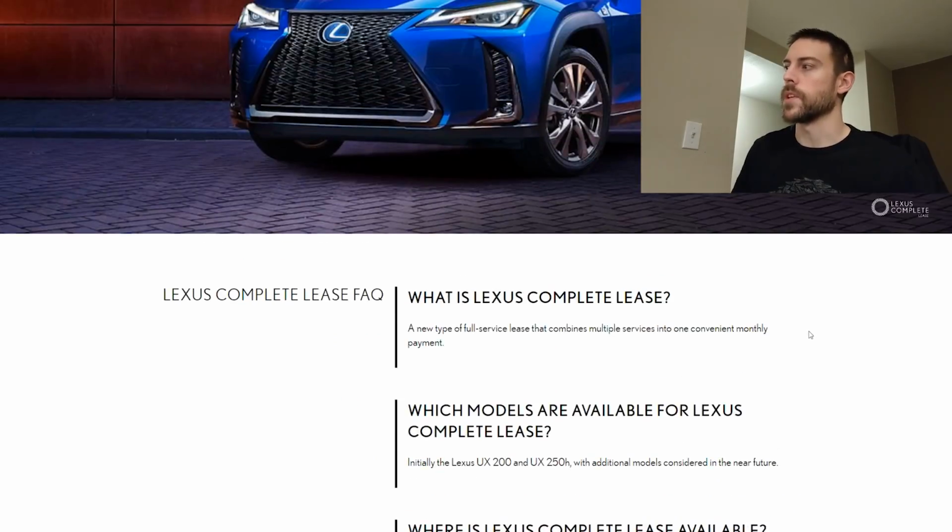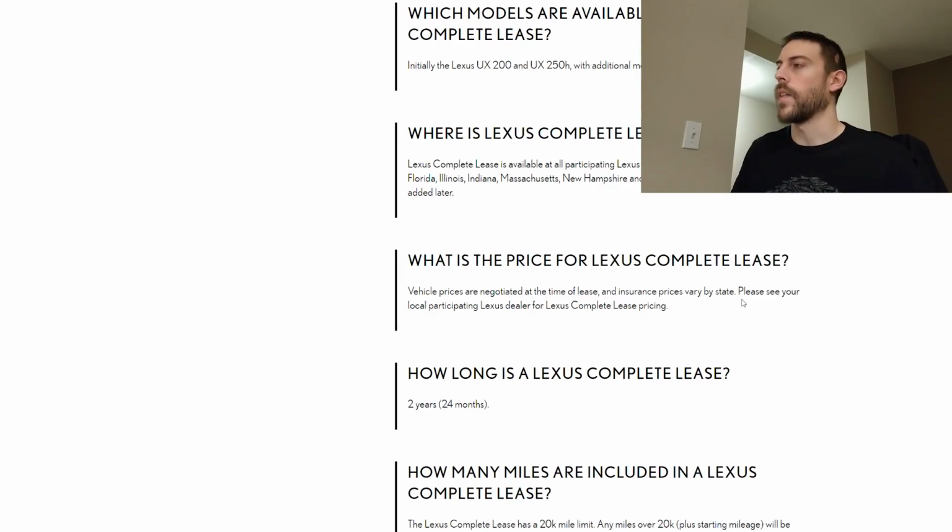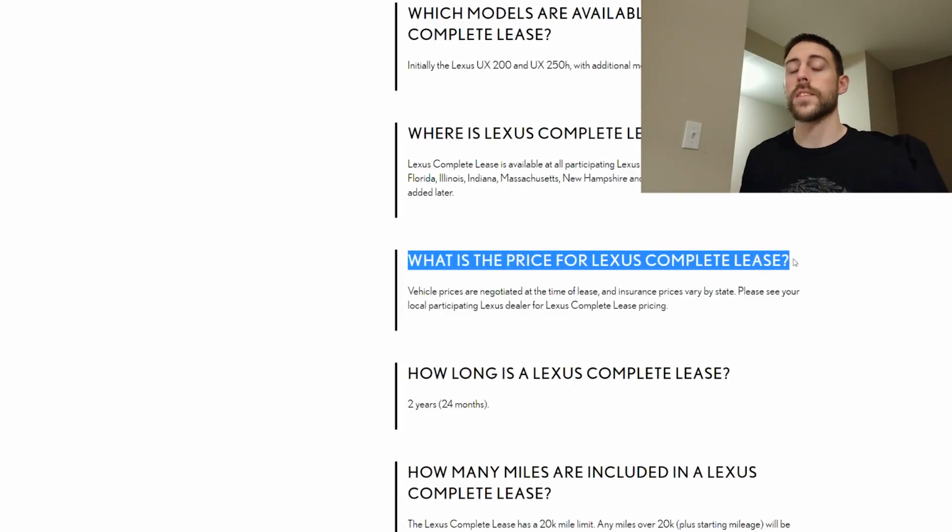And then at the bottom, there's a bunch of Q&As. The big one here: what is the price for the Lexus Complete Lease? I wish there was a flat rate, right? The U.S. Postal Service knows how to do a flat rate. Why can't there be a flat rate for leasing this vehicle?